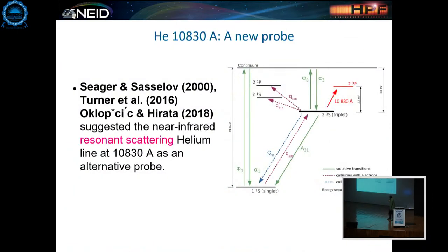So in the 2000s onwards, people started realizing that if hydrogen Lyman alpha is not the best thing, what is our next best thing? So helium is the next most abundant thing. And as you all know, helium has two electrons, so it has a triplet state and a singlet state. The transition from the triplet to the singlet state is forbidden by dipole radiation.